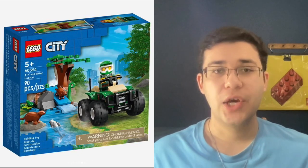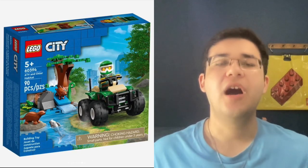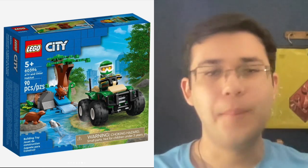Next up is set 60394 ATV and Otter Habitat. Must have, must buy.